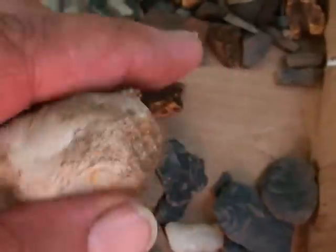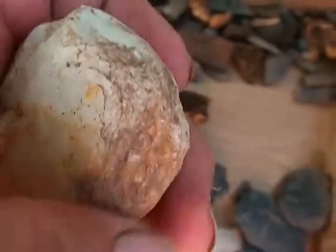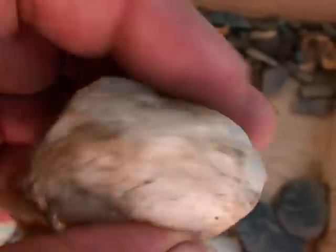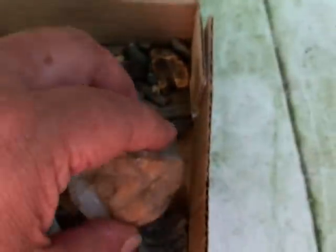This happens to be a quartz hammerstone. You can see the way it was banged, knocking down rocks, forming them into points. We're getting ready to form into points. And of course that has some damage. That's probably why it was discarded.